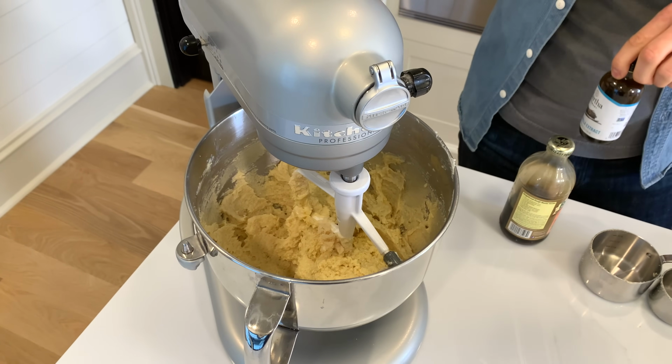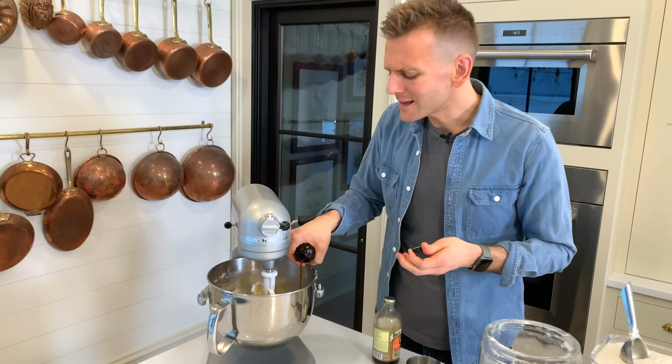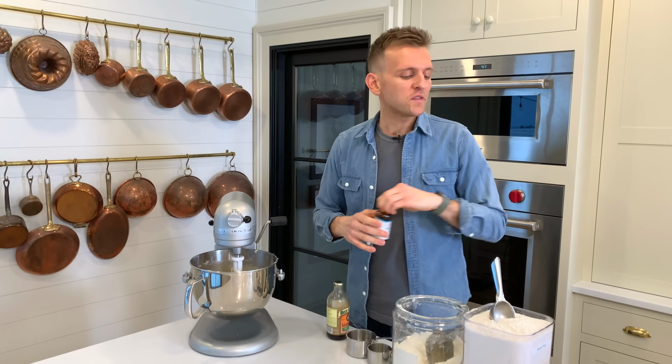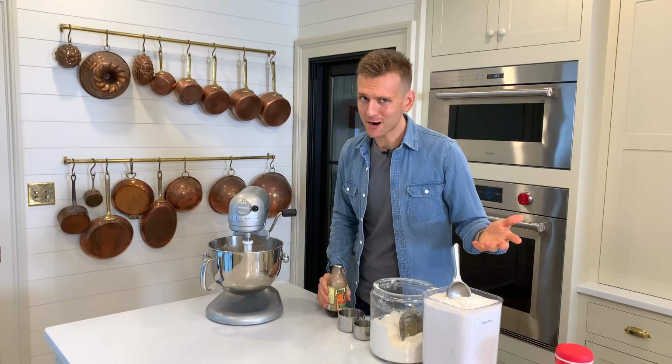So after that's all incorporated really well, we wanna add, of course, our vanilla. Classic in here. The thing is, we're adding a healthy dose. Why? It's a healthy dose of cookie. You have a lot of butter in there, you have a lot of sugar, and you really want that vanilla to come out because it's part of a chocolate chip cookie.